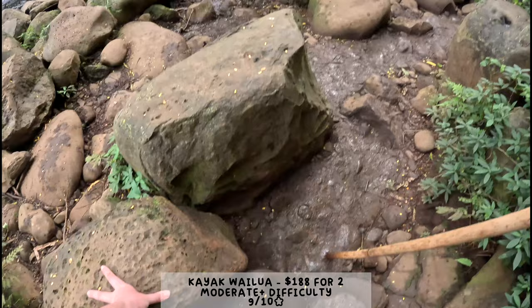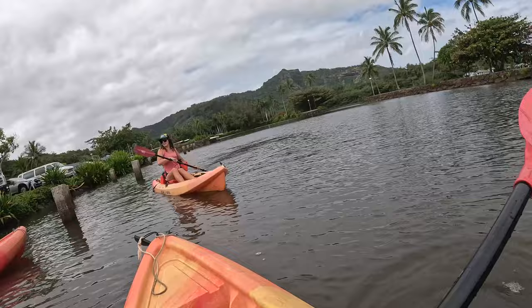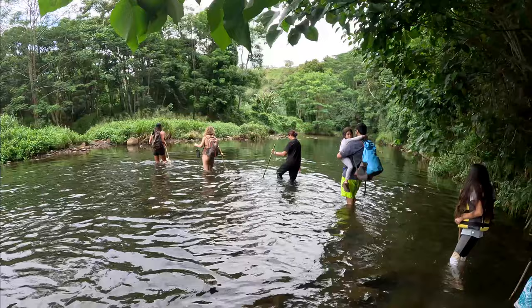You don't need prior kayaking experience, as your tour guide will give you a brief lesson before heading out. We were provided with homemade bamboo sticks, which really helped us a lot with balancing and getting through the mud, water, and rock.